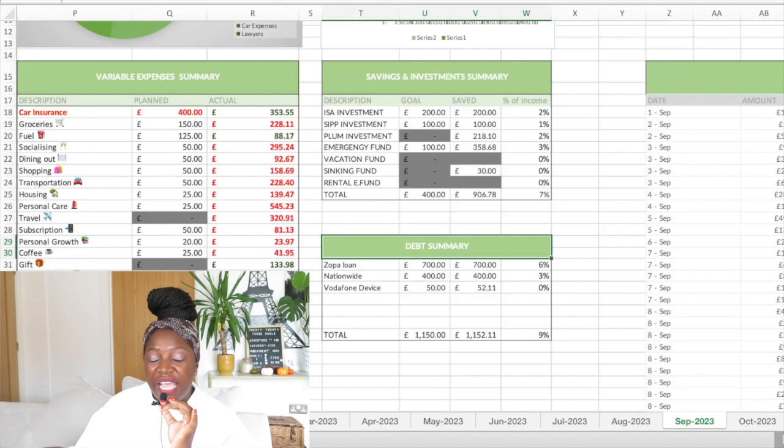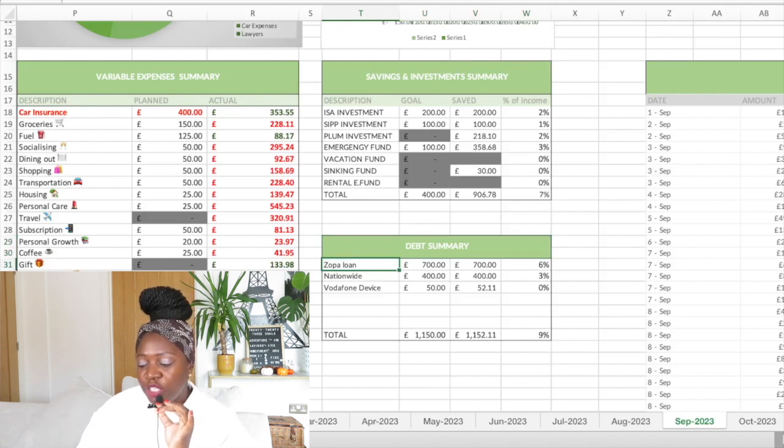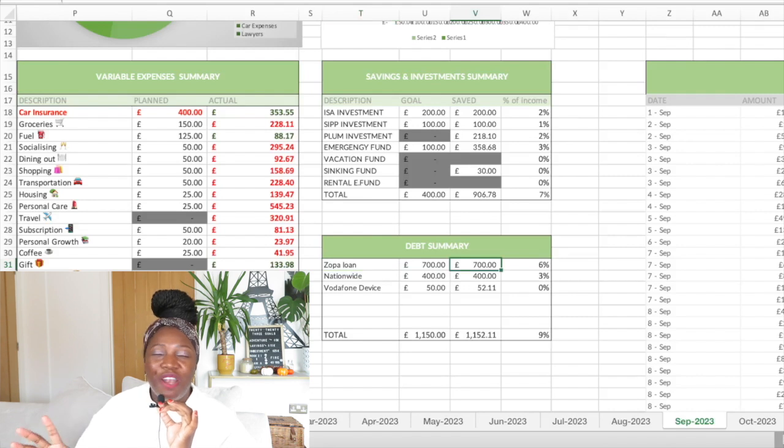I move now to debt. I do have a personal loan with Zopa, and I pay just under £700 every single month. That's how much I repay. So it's actually under £650, but I always like to pay more. I always budget more, I also pay more. My goal is to send at least £700 every single month, and I was able to do that.